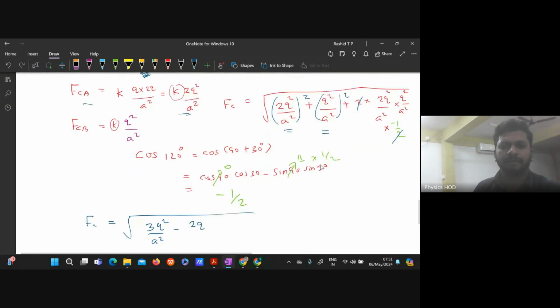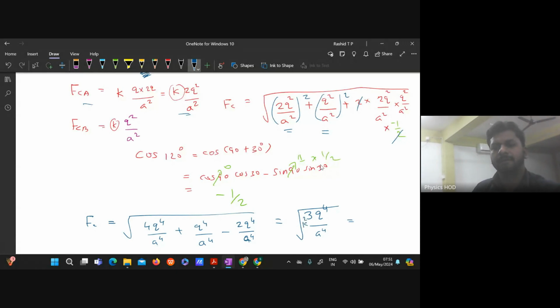Then this expression: 4q raised to 4 by a raised to 4 plus q raised to 4 by a raised to 4 minus 2q raised to 4 divided by a raised to 4. Okay, 4q raised to 4 by a raised to 4 plus 1 means 5q raised to 4 by a raised to 4 minus 2. That is 3q raised to 4 by a raised to 4. Here now we can add the K. K square will be there. One can write this as something like root 3 K q square by a square.